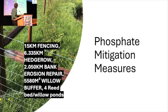I suppose where we are now, we've 15 kilometres of fencing done. We've got 6.335 kilometres of hedgerow. They're all nature-based solutions, and I suppose that's important because the Resi River is a trans-European project that's looking at nature-based solutions for protecting water, and we were actually showcased as the leading example in Ireland. The Dromore River system was actually pretty high up there on how they rated us, so we were happy with that. Okay, I think that's it.